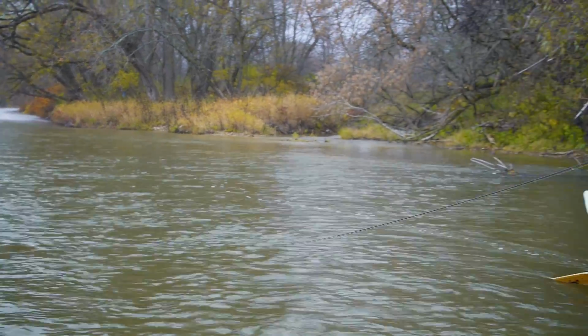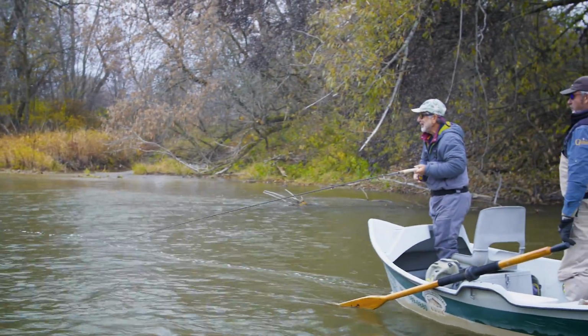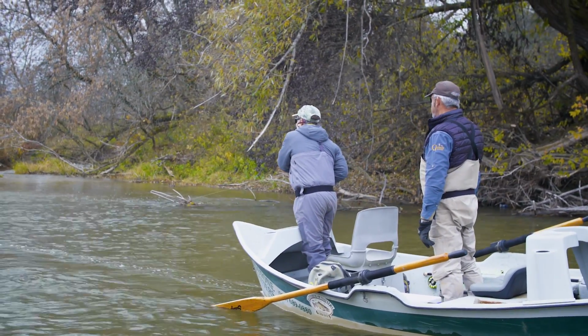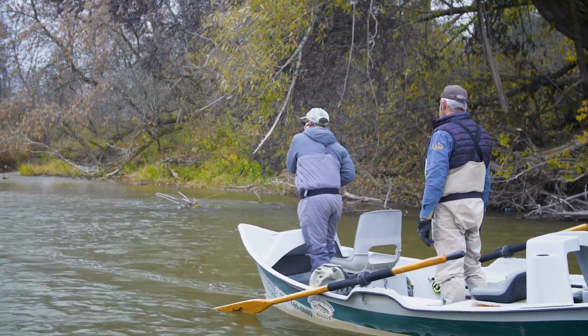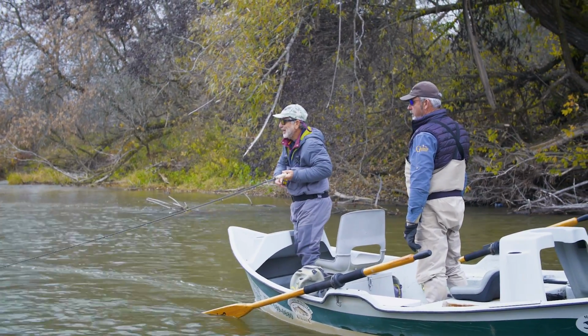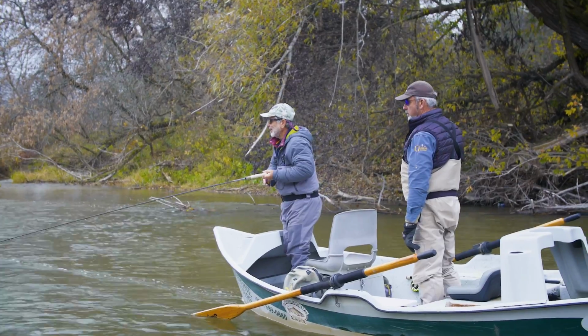Is that going to get off? Are you worried about the hook pulling out? I'm worried about the hook pulling out. Okay, right. Especially if they're hitting a little bit light and it doesn't look like a light take. Yeah. So we call those skin hooks, right? Where you don't get them in the mandible, you actually get them in the front of the mouth. And that hook can pull out, right? Okay.